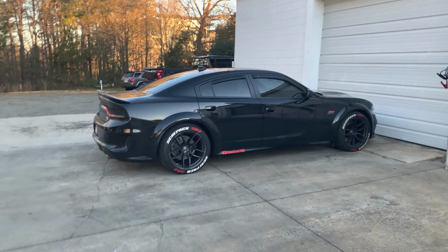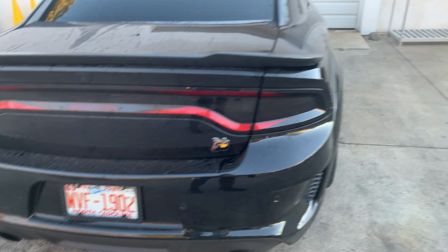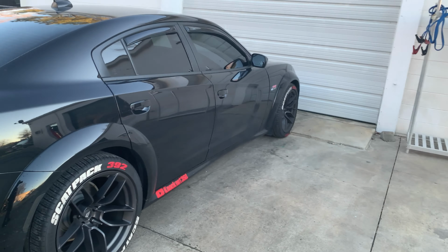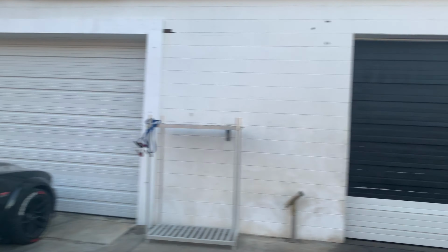All right, she's gone. Gonna get a good polish, good two-step, everything. Get my baby all clean. Detail guy's on his way. We'll see what it looks like. They're gonna keep it for about 4.5, 5 hours, then get back to me later. All right, see you guys in a minute.